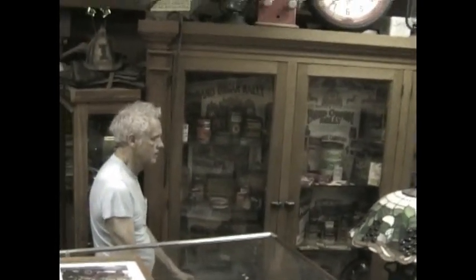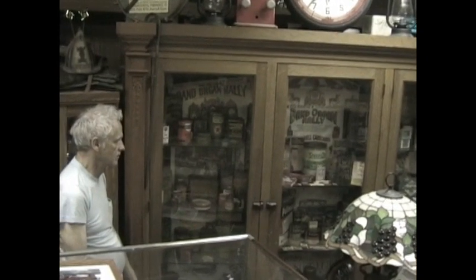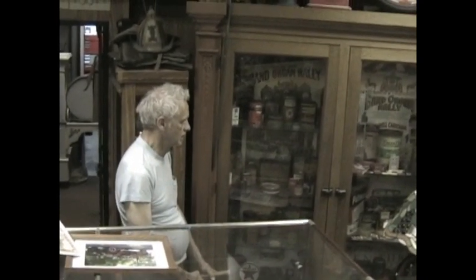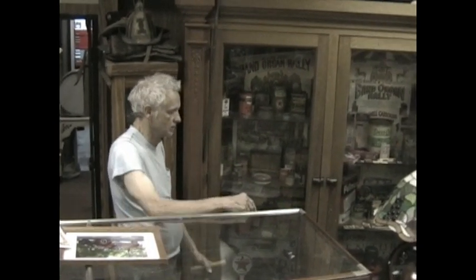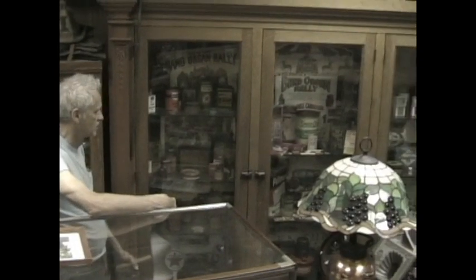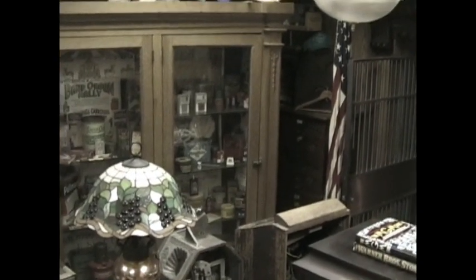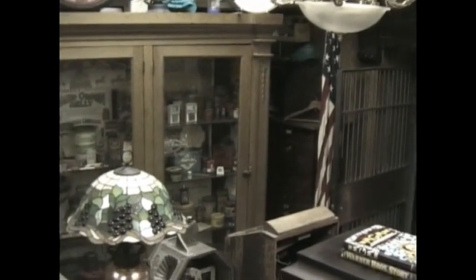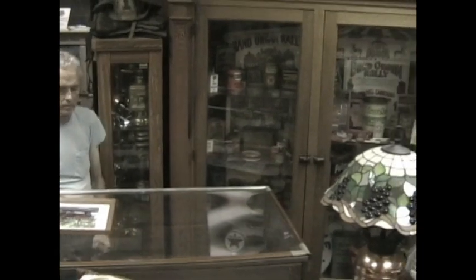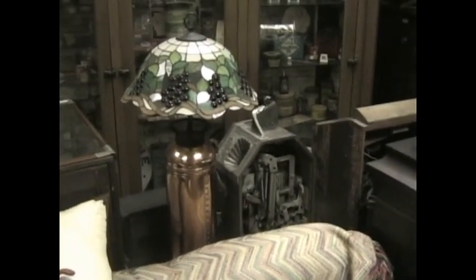What's in the case next to you? I bought this case over Tradio one day. Tradio is on the local radio station. Somebody had this case and I went and looked at it and bought it. Then I had to have the end fixed on it, the piece that was missing off the end. Pretty good sized case. Yeah, it is a nice case. Somebody made a lamp out of a fire extinguisher? Somebody's already done that, so I just put a shade on it.